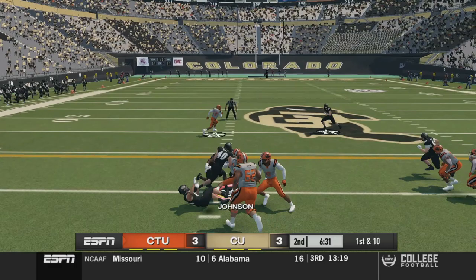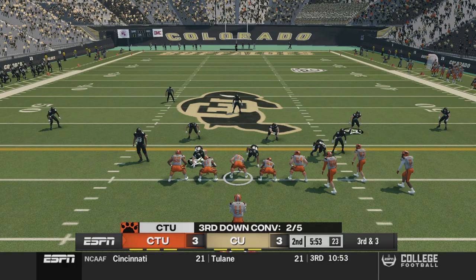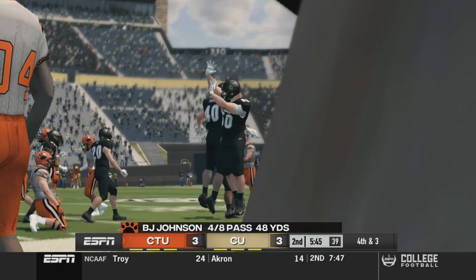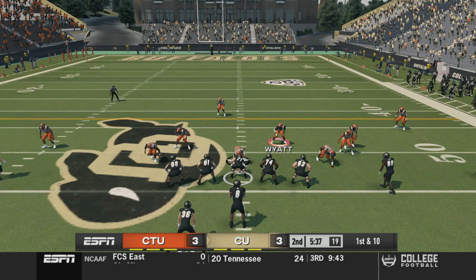Here is BJ keeping it on a triple option right there. I guess that wasn't a triple option. Just a normal read option, bringing it to a 3rd and 3. BJ rolls to the right side. He's going to try to throw this one at the last second, and it's going to be dropped. Jackson had that one in his hands. And another punt. Both teams showing up on defense.